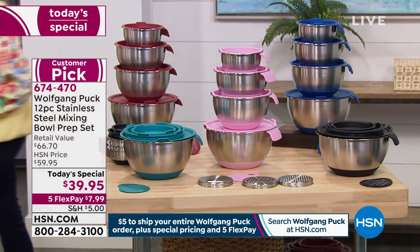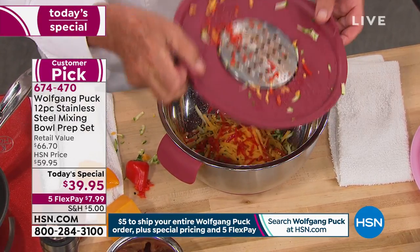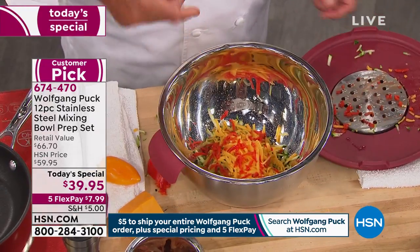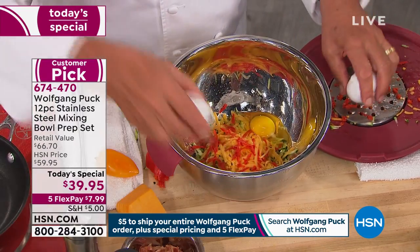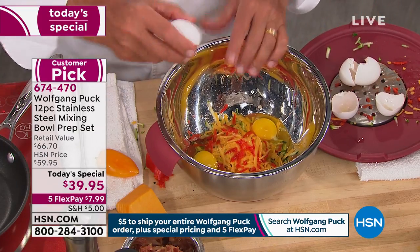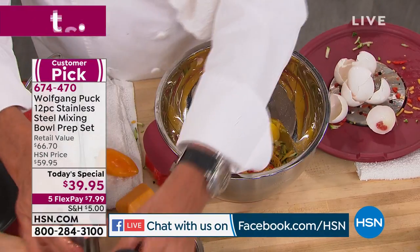I'm going to walk back over to see what is being grated. You get three different sizes of your graters. Yeah, totally easy. See that here? I grated cheese. I grated jalapeno. I grated zucchini. Now I'm going to put a few eggs in here. And I'm going to make my breakfast frittata. A little salt and pepper. How easy is that? So you don't need too many eggs if you don't want too many.